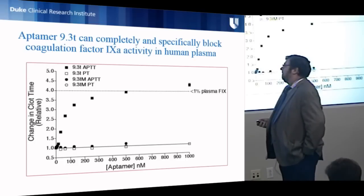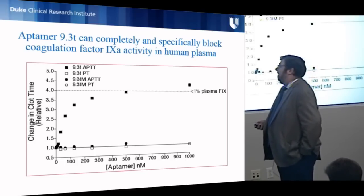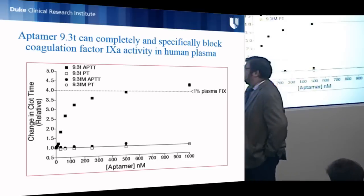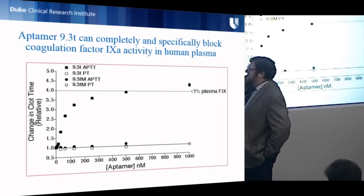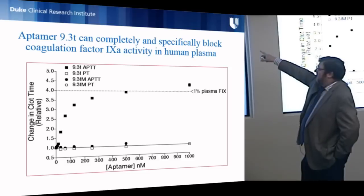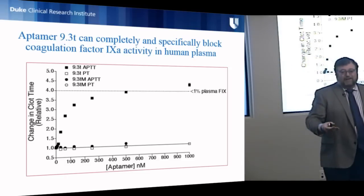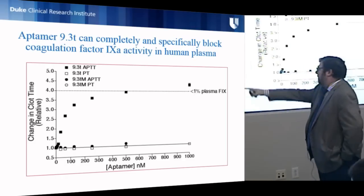So we went on to ask simply, in clinical clotting assays in normal human plasma, was this an anticoagulant? Did it bind well, and could it inhibit factor 9A's function? You can see here nicely, it does, in a dose response. In an APTT assay, it has an effect, but no effect in a PT, showing that it's specific to factor 9 function, and the mutant aptamer has no effect.